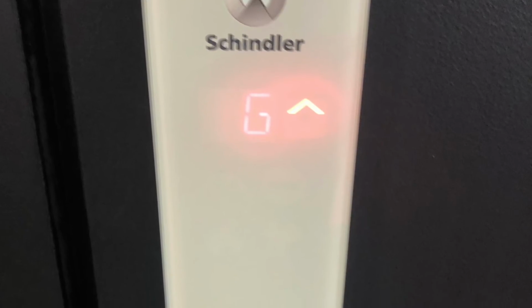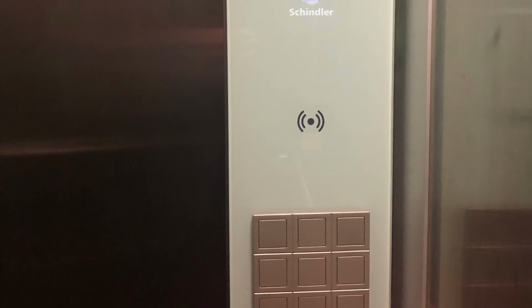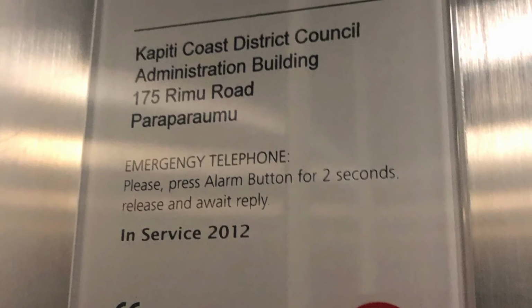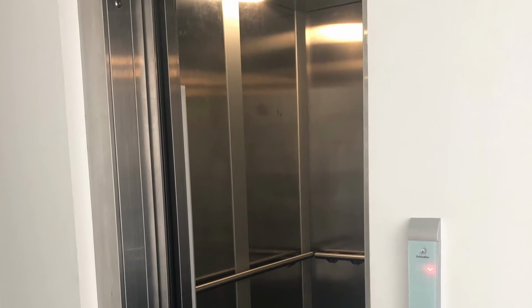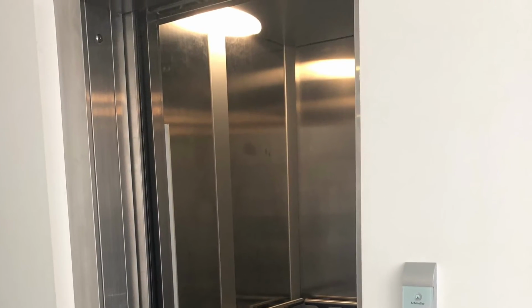So this is the extra lift I filmed at Kapiti Coast District Council. The reason I got to film this lift is because someone I know works there, and they're nice enough to let me ride the lift, so thanks to who let me ride the lift. This one is a Schindler 3300 MRL. It's only two floors, and it does two chimes, which is quite cool, so that'll be good for my chime compilation, and let's ride it.